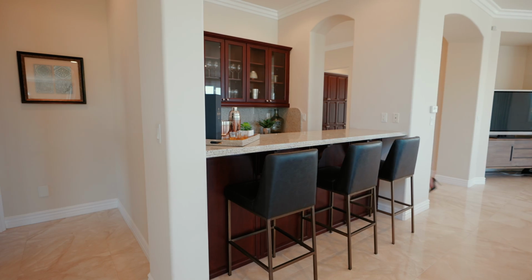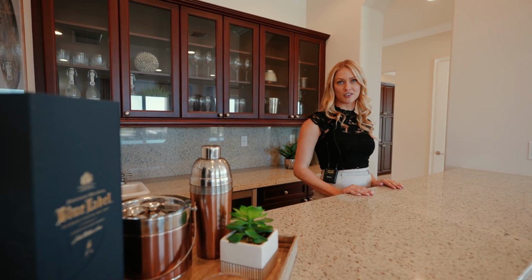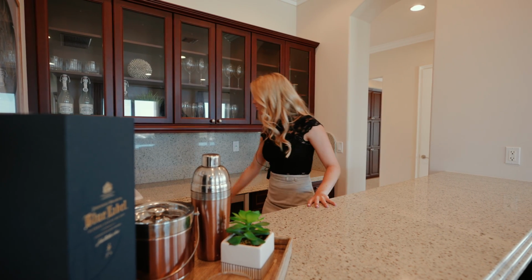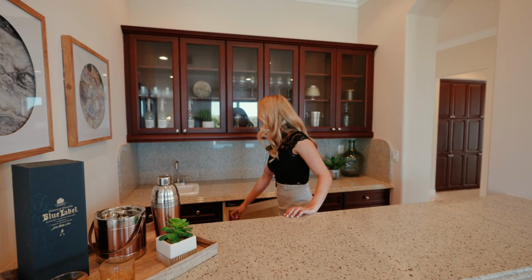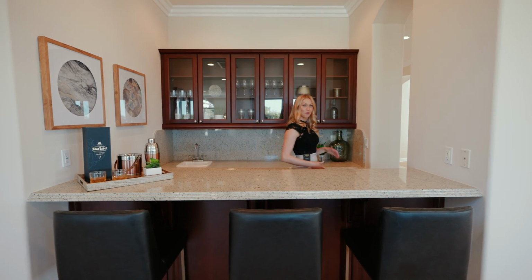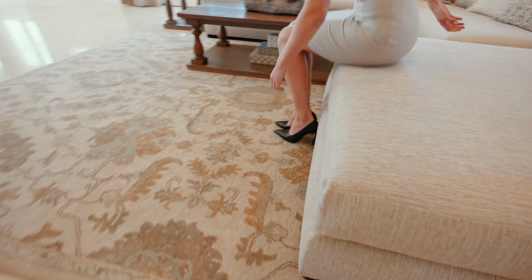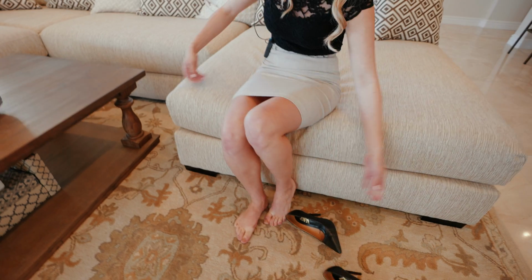As we walk into the bar, you will notice that there is a matching granite countertop with the kitchen and matching cabinetry with the kitchen also. And you got your own fridge, which is a given, stock your beers in there. And then as you bring your beers, bring your whiskey, your Moscow Mule, you've had a long day, you are going to sit down and enjoy yourself before you gotta head to more work.